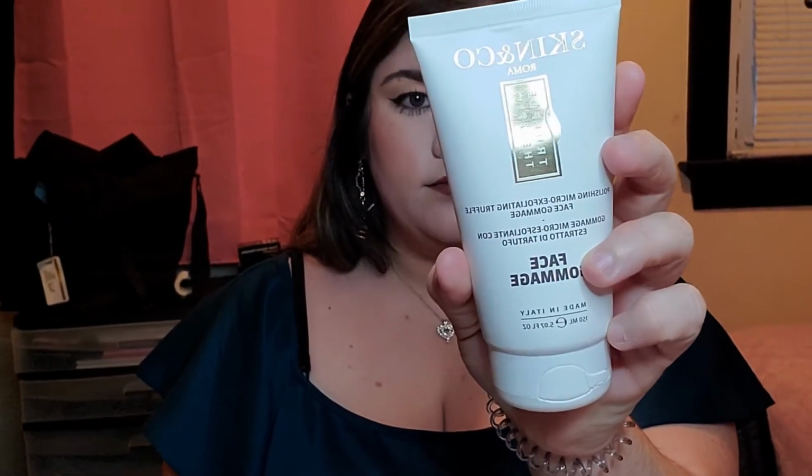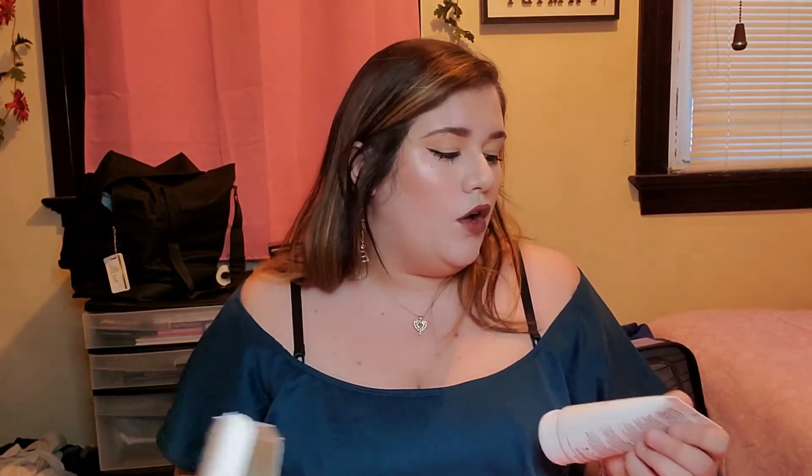Next in the box is Skin & Company Roma Truffle Therapy Polishing Micro Exfoliating Truffle Face Gommage. I think that's how that's pronounced. This is valued at $28. So the person that owns Skin & Co. is Gabriel Balestra, and the company's based in Italy. He gets ingredients from family farms. I thought that was pretty interesting.